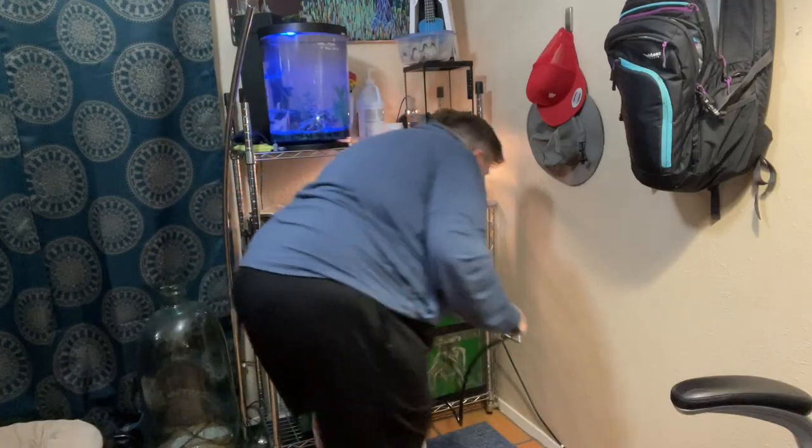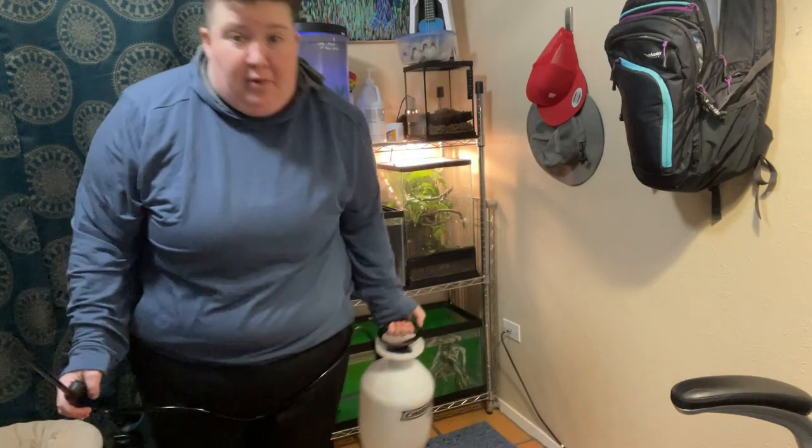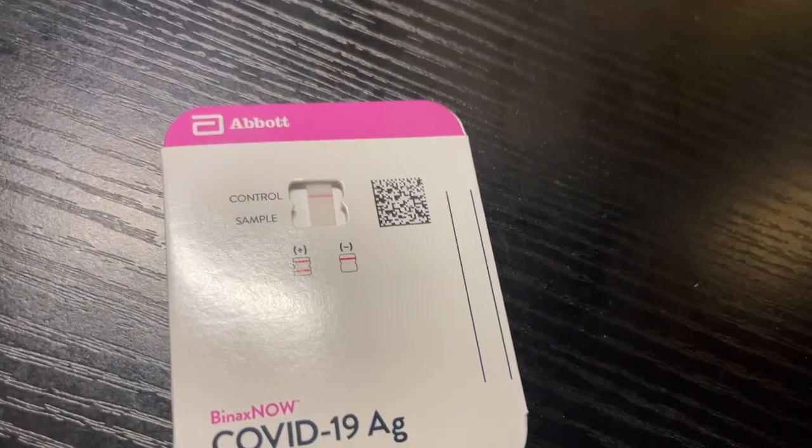So this will be easy to take around, spray all the enclosures down, water all of the plants and the indoor plants that we have, and not have to go fill it up every single week. This is gonna save me a lot of time and a lot of effort. So now we gotta go try it out. Works great. Negative COVID test.